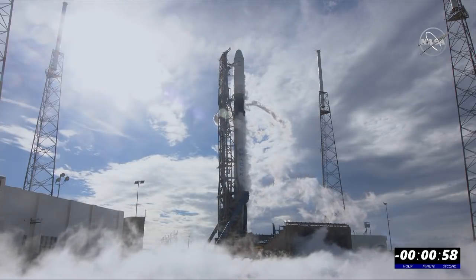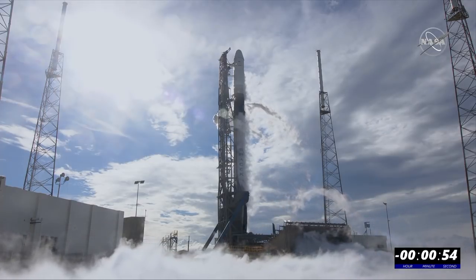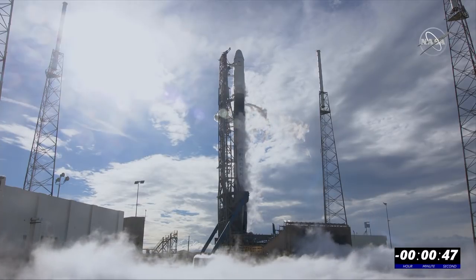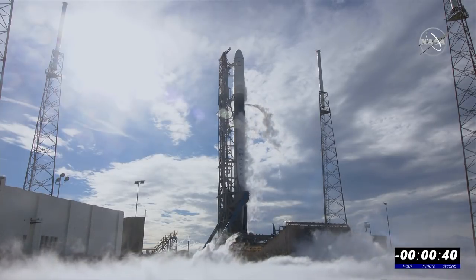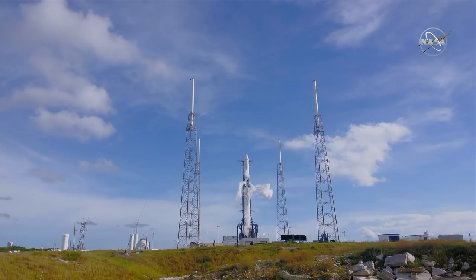Falcon 9's in startup. Dragon is in startup. All right, now we're listening for that go for launch. Go for launch. And there it is, the final seconds now. At about 18 seconds, they're going to flood the pad with water. Minus 30 seconds. And that's a sound suppression.